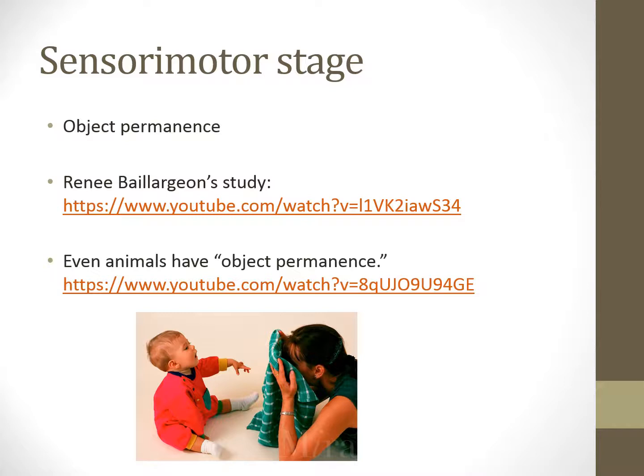Now, object permanence is an important ability that infants acquire. Piaget hid objects under blankets while babies were watching to see if they would try to find the object. If they tried to find the object, the babies have attained cognitive awareness of object permanence. If they don't try to find the object, they have not yet obtained object permanence.